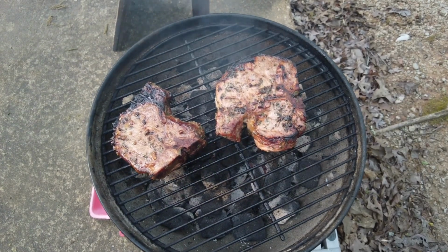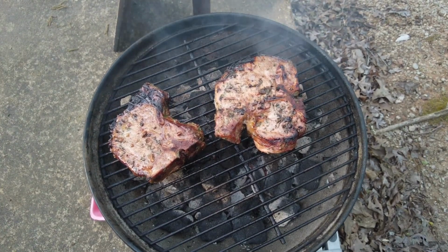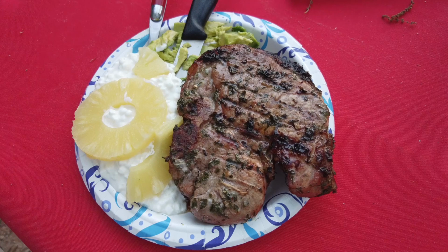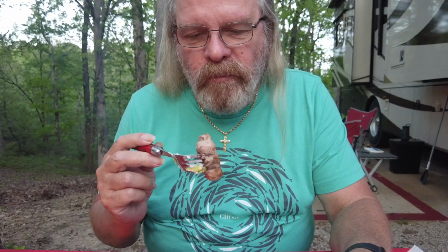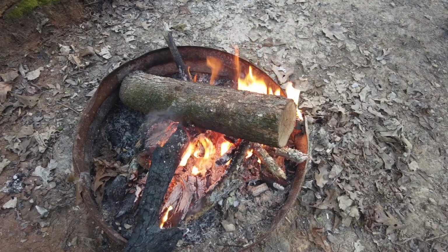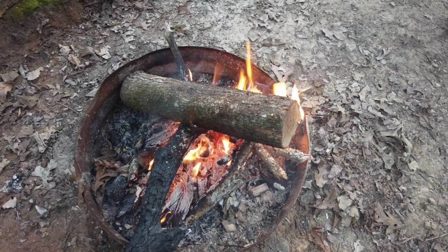Yummy grilled pork chops. That's what's for dinner. It's the other white meat. Can Fred eat all that? Let's wait and see. Pork chop is delicious. Doesn't even taste like beef. It's a wonderful night for a little bit of grilling and that fire.